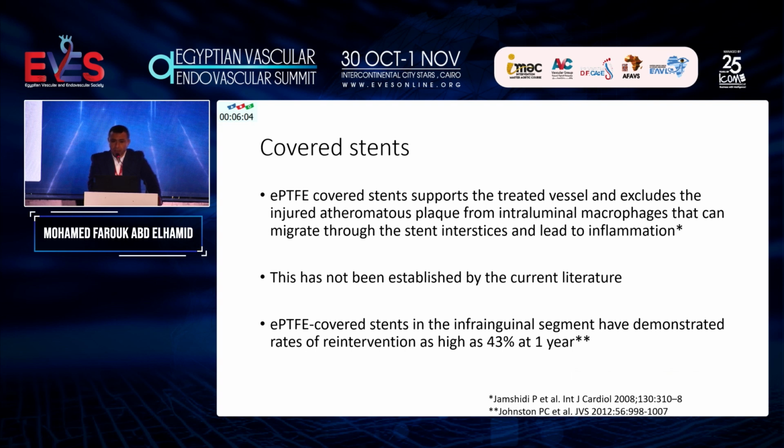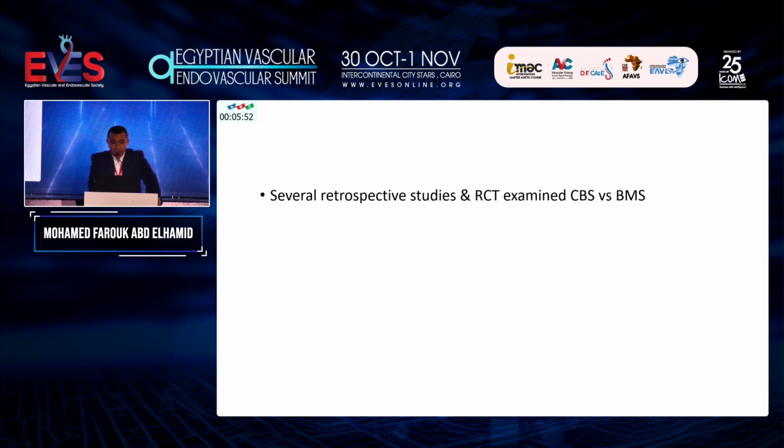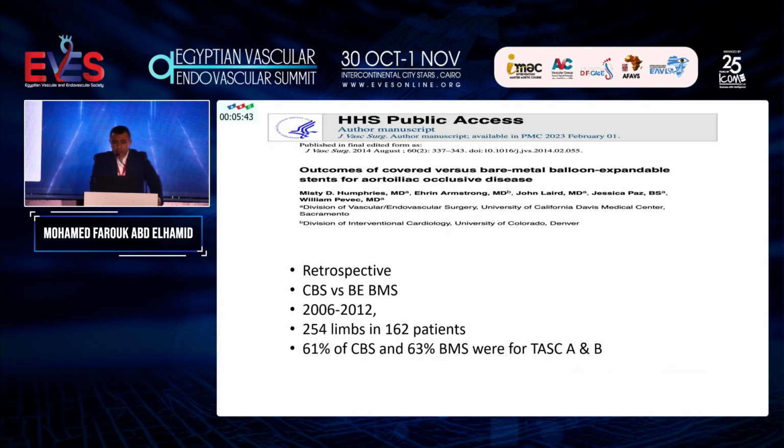However, this theory has not been established, and in the infrainguinal segment, the EPTFE stents have been found to have a reintervention rate of up to 40%. So several studies have been performed, whether retrospective or RCTs, to look into the difference between covered balloon expandable stents and bare metal stents. In this retrospective study, they measured more than 240 limbs between 2006 and 2012. However, the majority of the patients were TASC A and B.